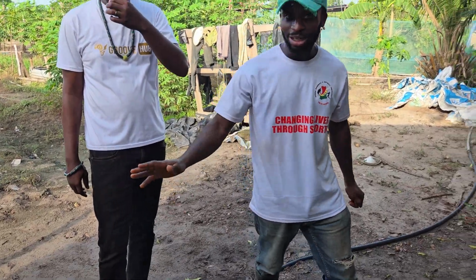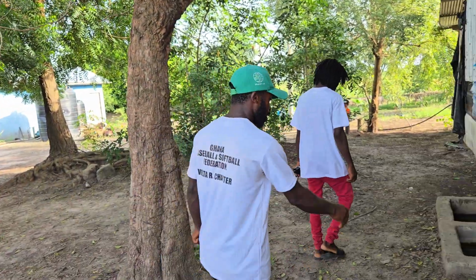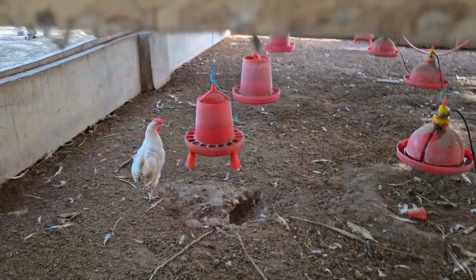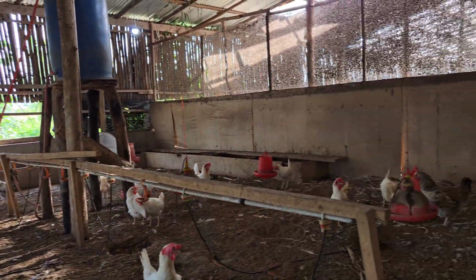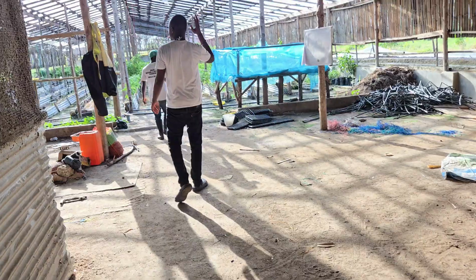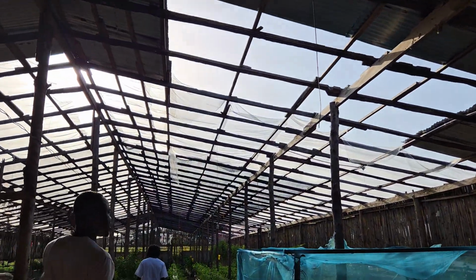Wow. We have mastered the vegetable farm now. Before, they were everywhere. After everything took off, you see the damages, all the roofing things, you just pack them here. So you can see that the roof is gone. Yeah, it's gone. From the storm? Yeah, the storm took the roof.